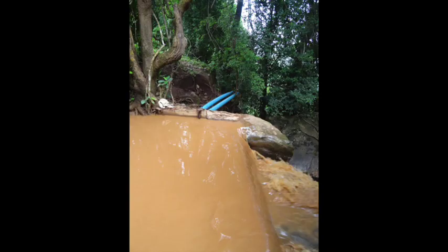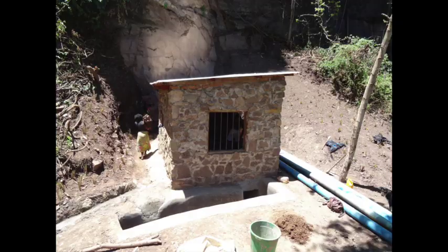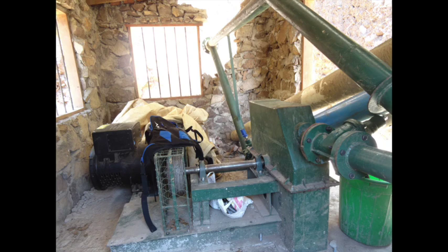Just a quick recap. First, the dam was built. Secondly, the filtration tank. Then the powerhouse. And the powerhouse is the house that contains the turbine and alternator, which was built all the way down at the bottom of the falls.